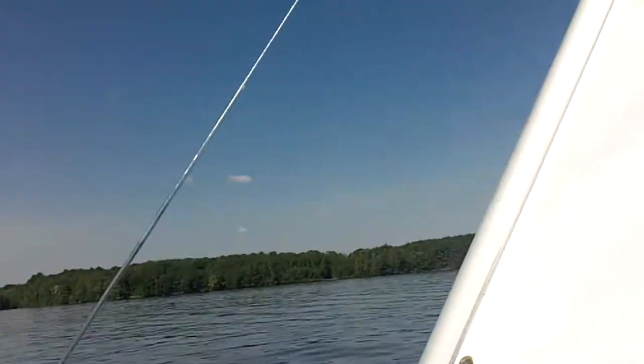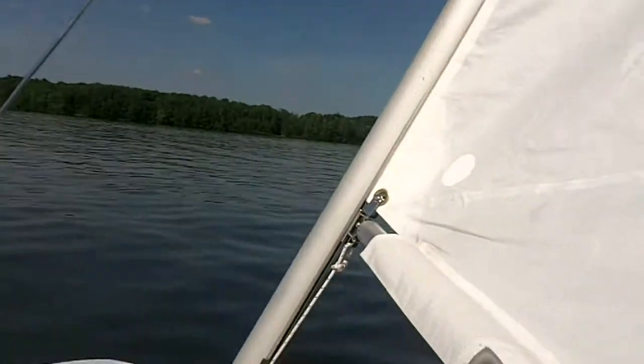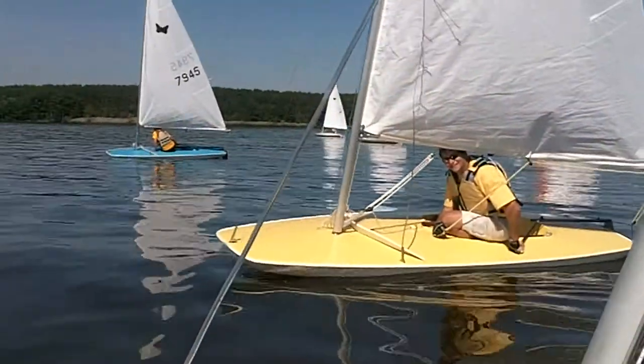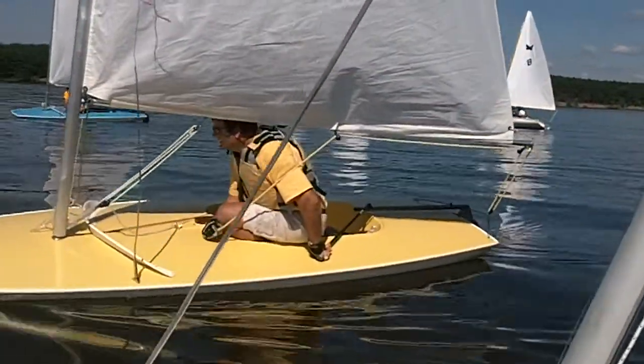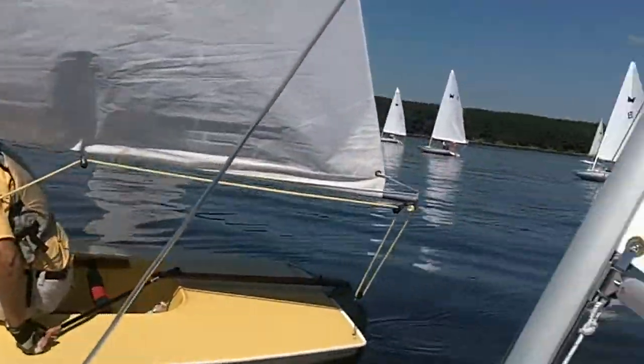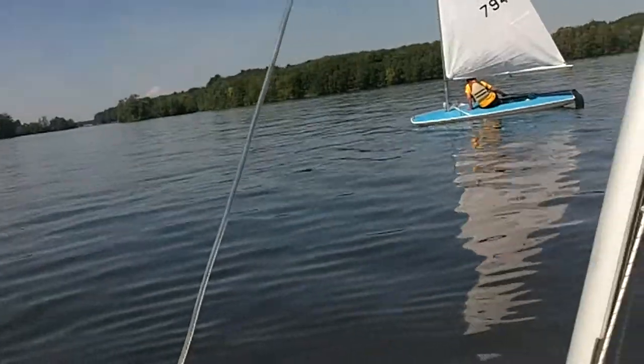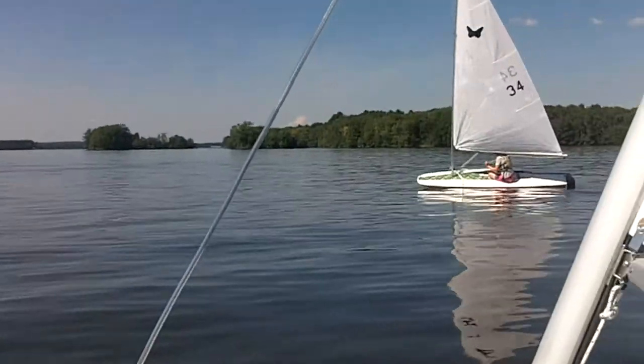I thought I could make the mark, and I cannot. Now I'm on a knock. Got a bunch of boats down there. This is not good. The angles here are horrible, but I've got to go below. Man. Light, light, light. I just can't point. This is the first mark. This guy's going really fast. Man. Not good. Not good at all.